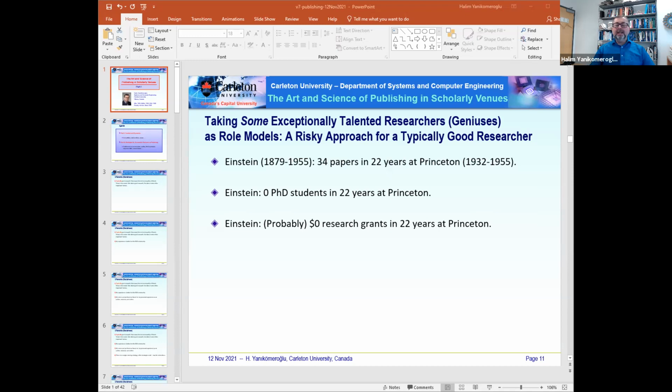So keep in mind that this is what I am saying, that these examples from very exceptional cases, they are not really representative. So Einstein, nobody touched him in Princeton for 22 years because he was Einstein. So take me, if, for instance, at Carleton, for 20 years, I don't supervise any students. I don't bring in a cent to the university. And then, on average, 1 paper a year, I guess the department chair and the dean will come after me for a good reason. So again, keep that in mind. And especially for ECRs, these things are important.